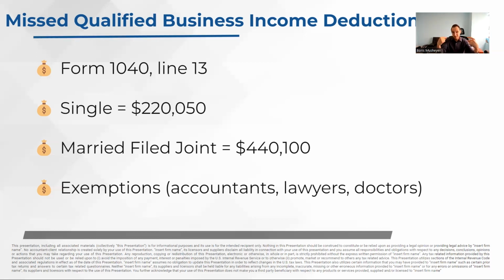Accountants, lawyers, doctors, and certain consultants and certain people in certain industries do not qualify for the qualified business income tax deduction once their income reaches these income limits, even if they have payroll.